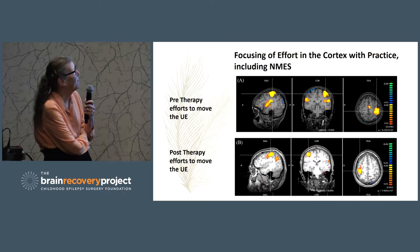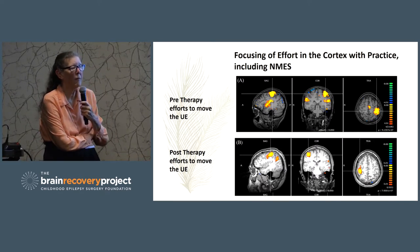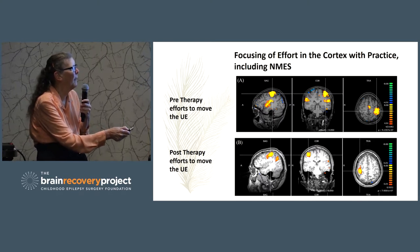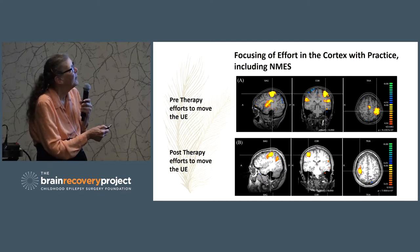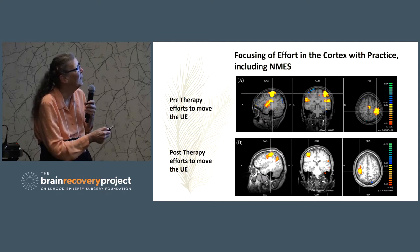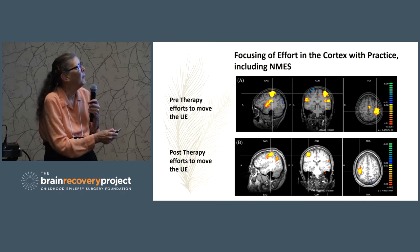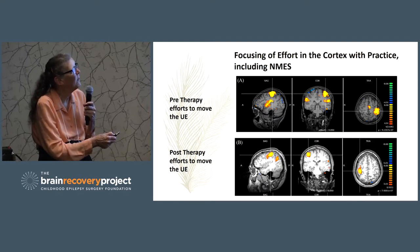Okay, here's an fMRI. This is what you're more used to seeing. This is an MRI that's superimposed onto a CT scan, and the MRI is what's this bright stuff up here, okay? And what we're looking at is using this to look at how much the brain changes with practice when the practice includes electrical stimulation. So pre-therapy efforts, this is a sagittal view, and you see a whole lot of activity.